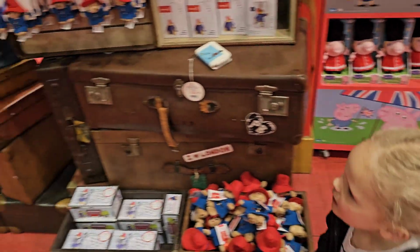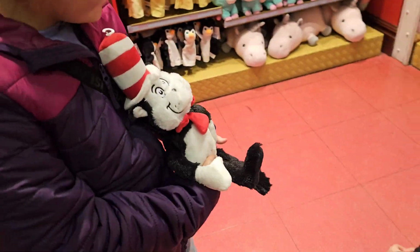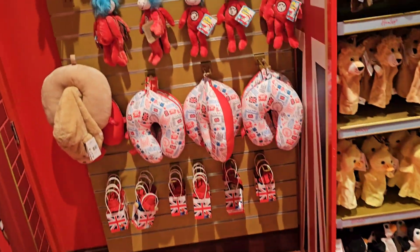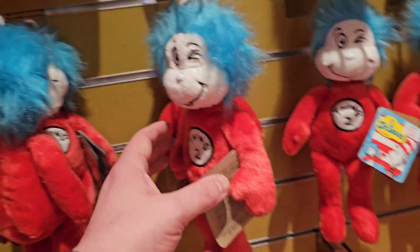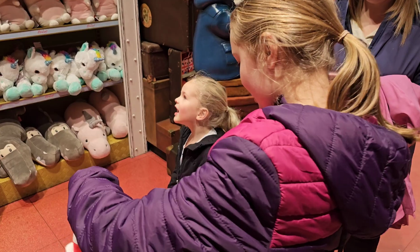Found Freya. Cat in the Hat. Oh my God, you got these, haven't you? Thing 1, that one's Freya, and thing 2 is Sophie. You got them off Santa, didn't you?